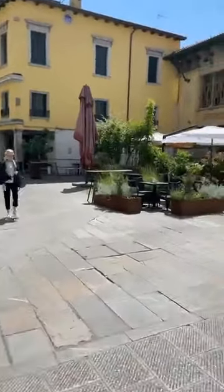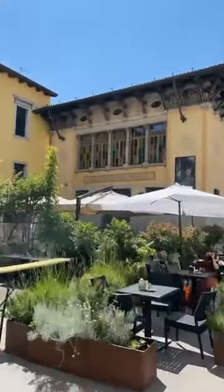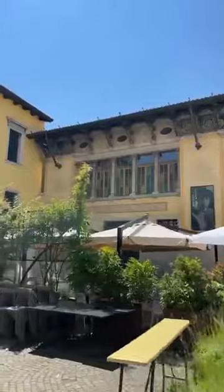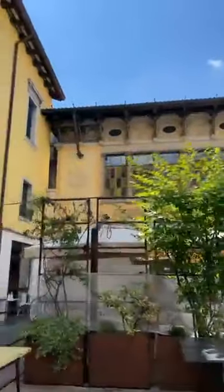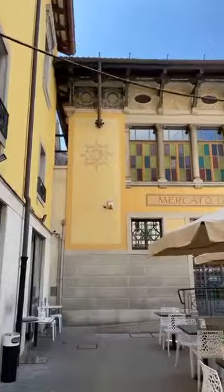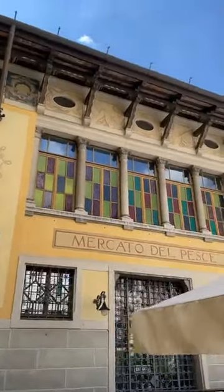This is the fish market, you see? How curated it is. It's a fish market and it has this Renaissance touch. You see? Very Renaissance and Liberty Palace.